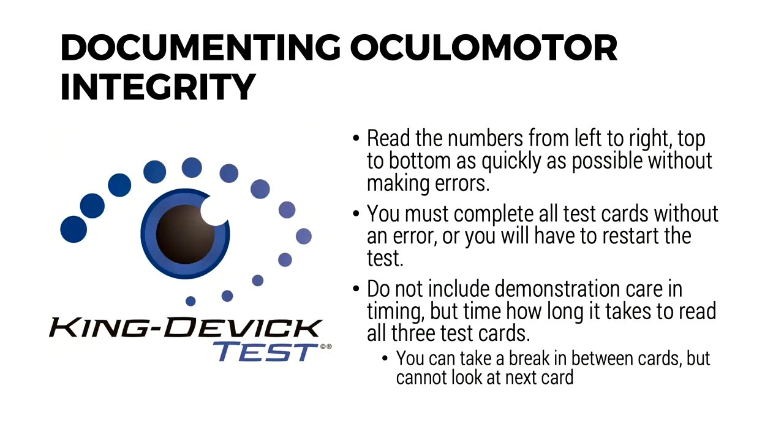But how do we identify this? Well, we're going to document it through a test called the King-Devick test. Once again, a test that's really pervasively used for concussion, but it started off as a test that's used for dyslexia because it allows us to look at the efficiency of somebody's eye movements, largely using saccades. So how we're going to do this is we're going to read numbers from left to right, top to bottom, as quickly as possible without making errors. And I'll show you the test cards in a second.